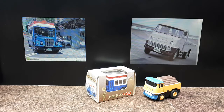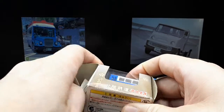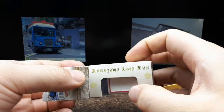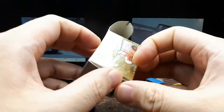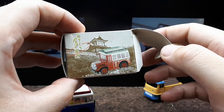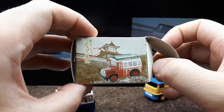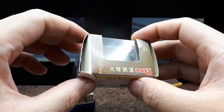So we have a couple of these ChoroQs and thought we'd share them with you guys. So this one's in this little packaging. It says Kanagawa Loop Bus. Kanagawa, I looked on Google Maps, seems to be a pretty interesting part of Japan. They have a castle there, a dam, temples. It's a big tourist attraction, I guess.